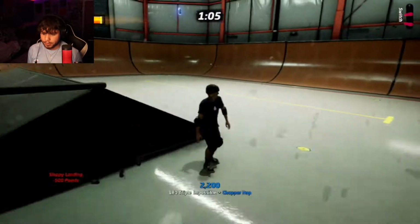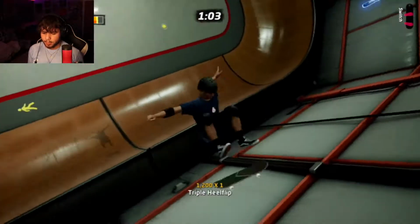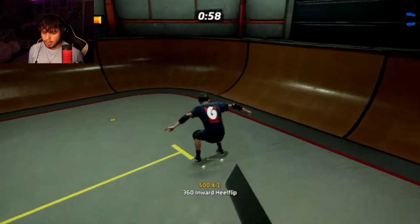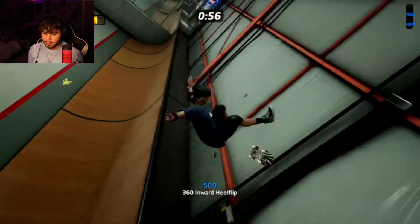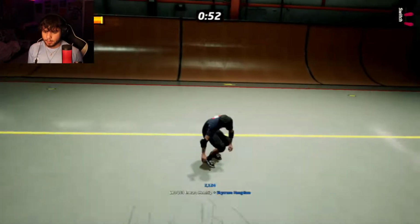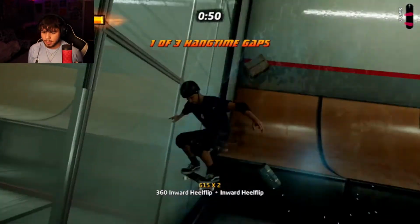Okay, let's break through here. Beautiful. Lovely. I should be able to get the gaps and everything too pretty easily. Okay, I didn't get it there, but I should have been able to get it pretty easily. Okay, let's do that. Let's do that. Okay, there we go. Beautiful. Got one of the hang time gaps. Let's grab this one right here.